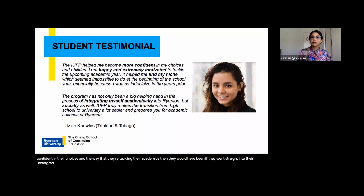It helps students find their niche. They might not be 100% sure what they're interested in, what they like, until they actually start taking courses. So this gives them that time to really decide and figure out for themselves what they like, and just get the motivation that they need to give their all into their university career. And it also helps them to really integrate academically and socially into Ryerson and into the broader community. Next slide, please.